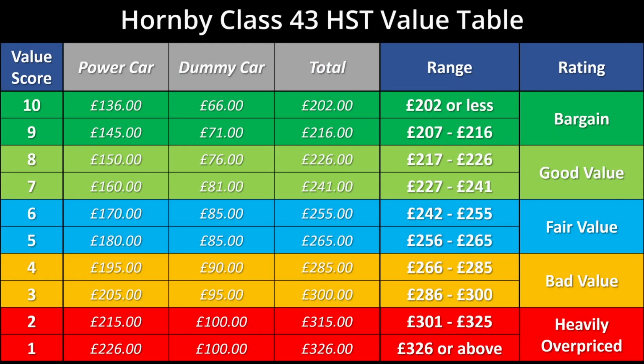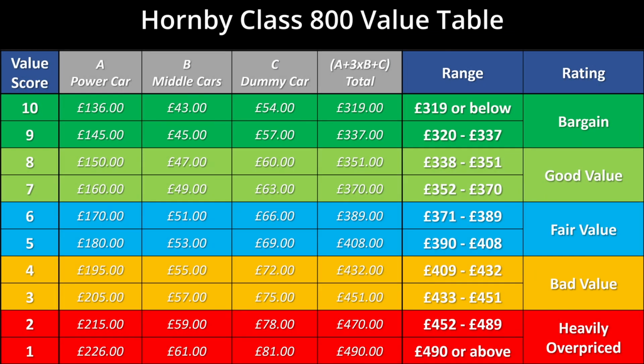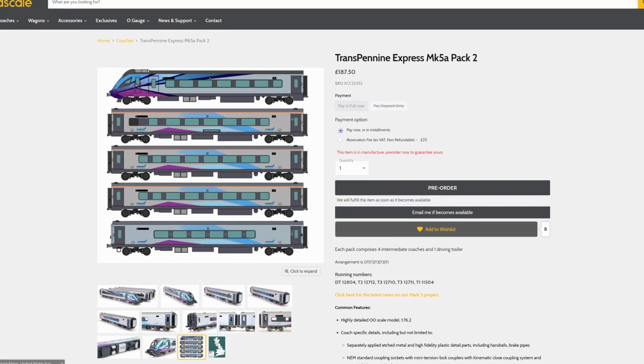So there you have it, my value tables for the existing Class 43 HST and for the Class 800 ranges from Hornby. What are your thoughts on the approach I've taken here and on the value ranges I've put together for both models? Have I cut Hornby too much slack here, or am I being too hard on them in comparing them to models that haven't even been released yet?